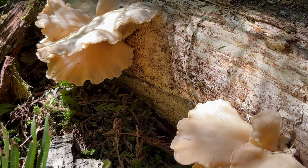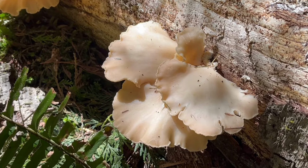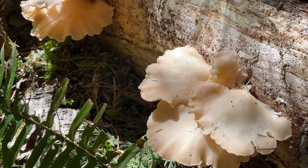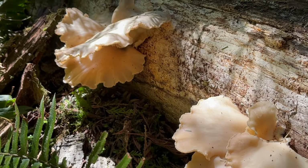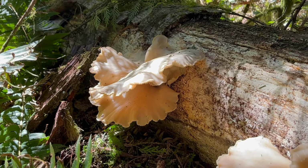This one again, I feel it's a little past its prime. I'm gonna let it do its thing out here and spread its spores, and maybe I'll find it when it's a little younger next year. Keep my eyes peeled, probably find some more today. Cool to see.